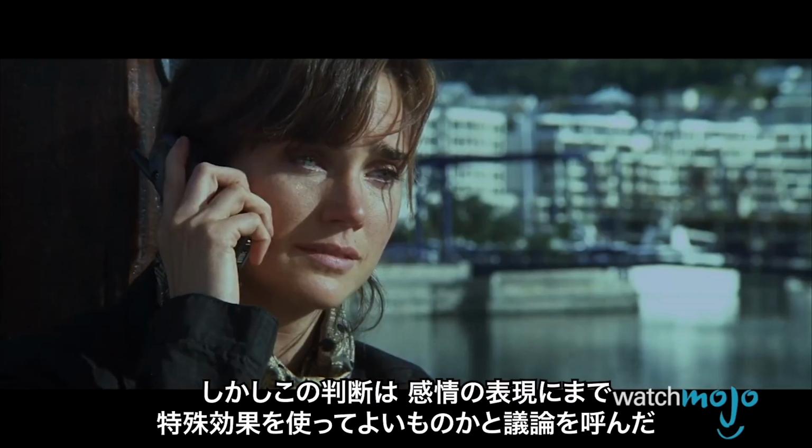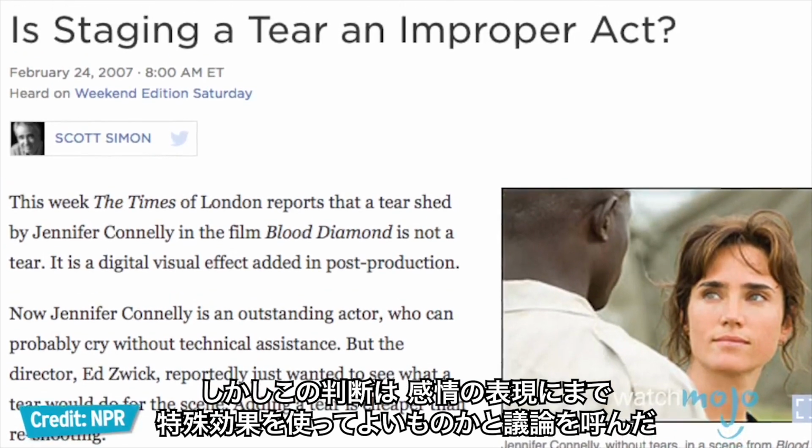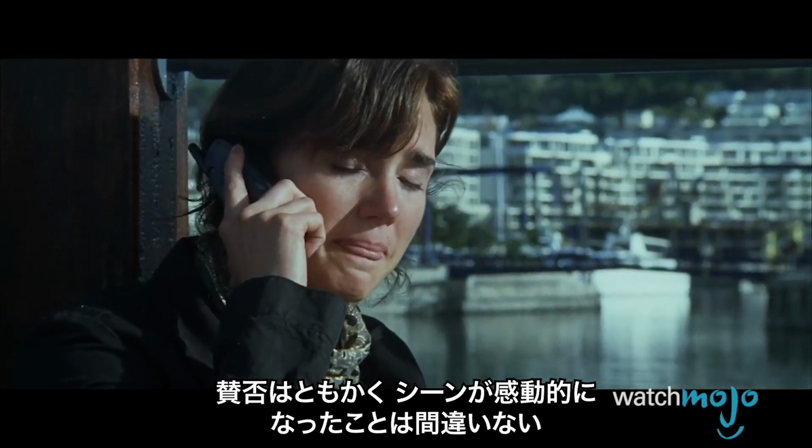His choice to keep it, however, stirred up a bit of controversy, as it caused many to question the appropriateness of using effects to alter the emotion of a performance. Dirty trick or not, it undeniably added something to the scene, even if we as viewers didn't know it.